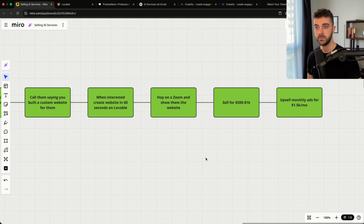Or what we can do is we can do ads for 1.5k per month. We'll throw in the website for free. So you're getting the website completely for free. You're saving $1,000 and we're going to make you more money with ads because the website's optimized for ads. We are ads experts and that's 1.5k per month.